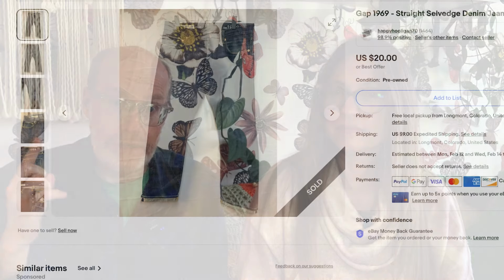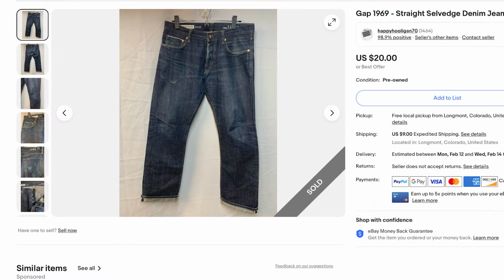And I also sold a pair of, which I think you saw, a pair of Gap salvage denim jeans, sold for 20. So it's little things, nothing sold for huge. No huge big sales this week. But it was like 100 bucks maybe altogether, if that. So I thought I was just going to say I had one sale this week.